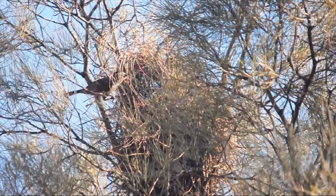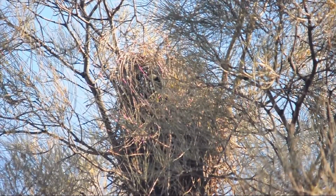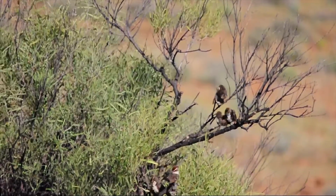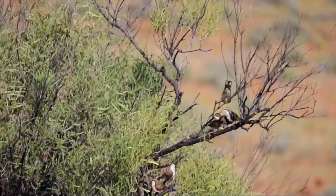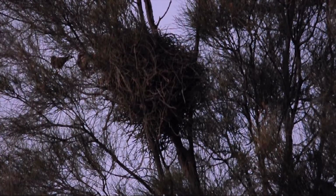Now this means that we can then record the identity of every bird that goes through that nest antenna, along with its date and its time of entry, and we can therefore record with very precise detail which individuals belong to which groups, as well as which group members contribute more or less to feeding those offspring.